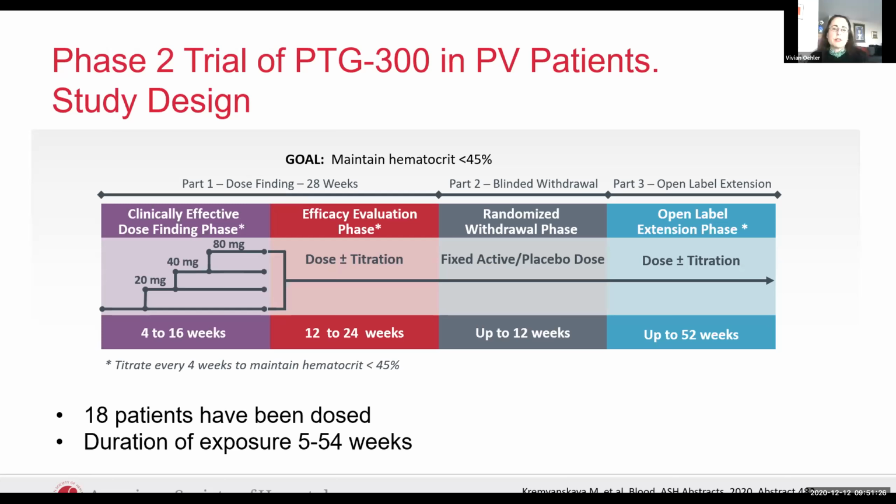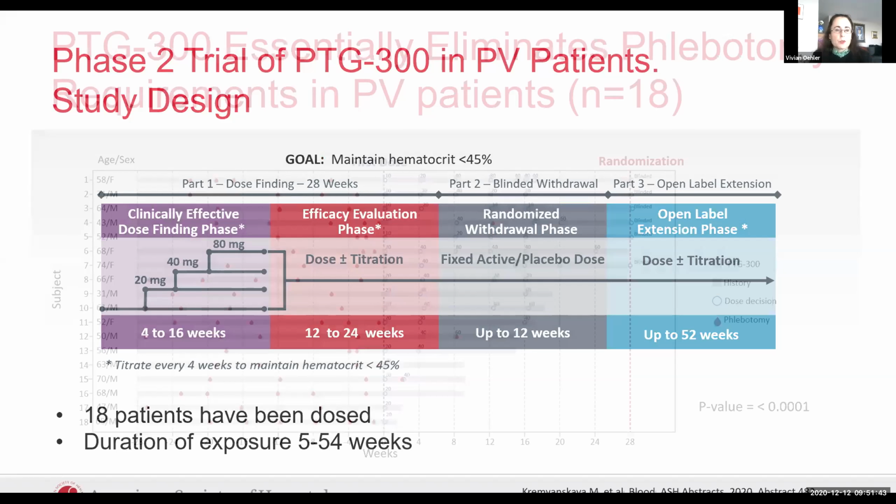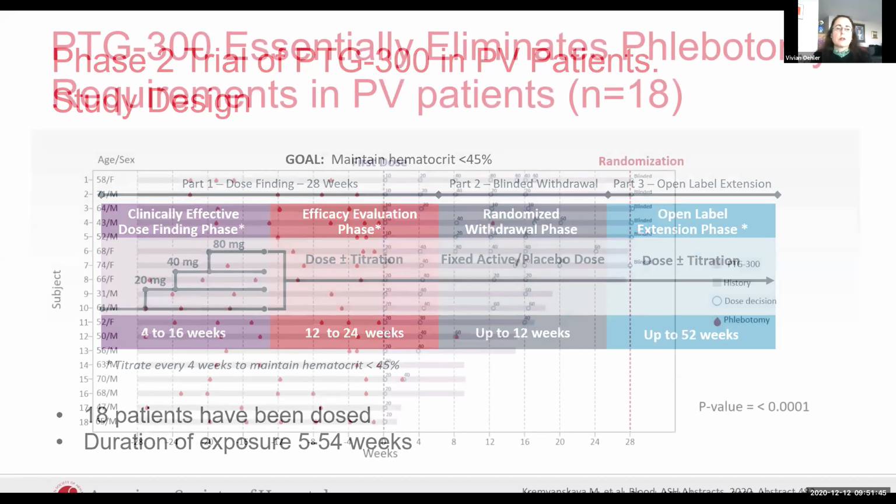There was a dose-finding phase as well as an efficacy evaluation phase. This was followed by a randomized withdrawal phase, and then an open-label extension phase is to follow. So far, 18 patients have been dosed. As is shown here, those red circles are phlebotomy.